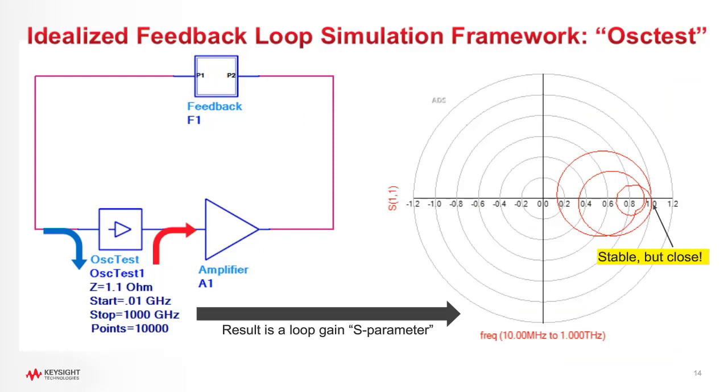When I apply the Ostest component to this network and do a very broad frequency sweep, then S11 represents the loop gain between the breakpoint. And I can evaluate stability by looking at the number of clockwise encirclements around 1. Those will represent the right half plane zeros in the denominator. So for this case, the loop gain does not encircle 1, so the system is implied to be stable.